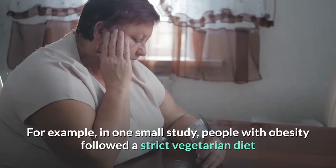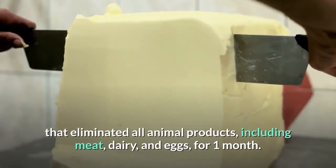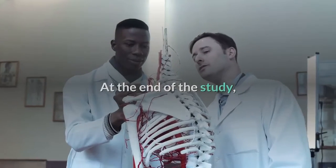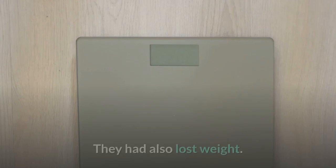For example, in one small study, people with obesity followed a strict vegetarian diet that eliminated all animal products, including meat, dairy, and eggs, for 1 month. At the end of the study, the participants had lower levels of gut inflammation due to the altered types of gut microbes. They had also lost weight.